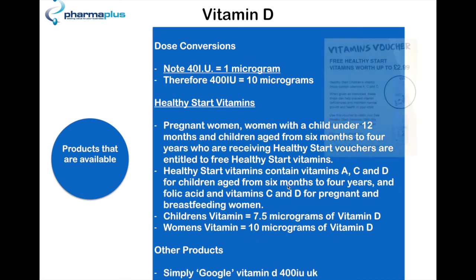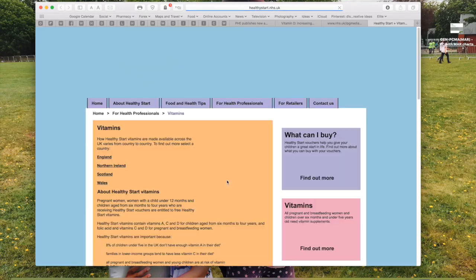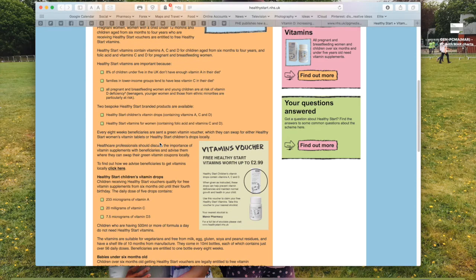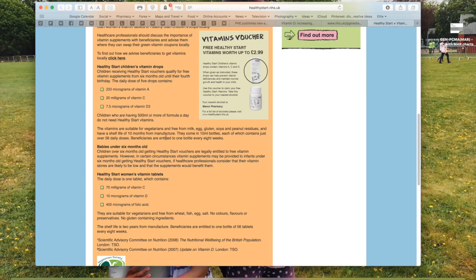And if you want to find out a little bit more, there's a little post here. I've got a little link in there for you, which you can click on, and you can read this at your own leisure, a little bit more about Healthy Start vitamins there as well. It may be an idea to consider stocking this, and I'll tell you how to go about that later.